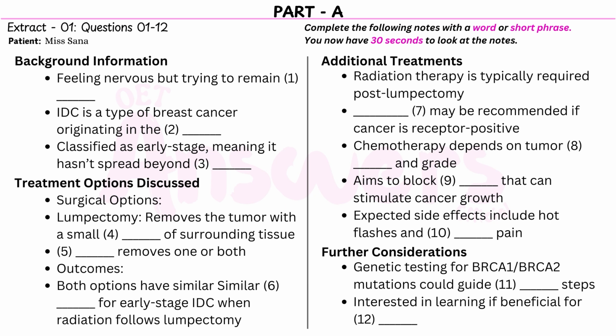Thank you so much, Doctor. This helps me feel more prepared. Even if it's overwhelming, I feel like I know what I'm facing now, at least. You're very welcome, Miss Sana. Please remember that we're in this together, and we'll make sure you're supported at every step. We'll schedule follow-ups to check in on your progress and adjust as needed. In the meantime, feel free to reach out with any questions or concerns.